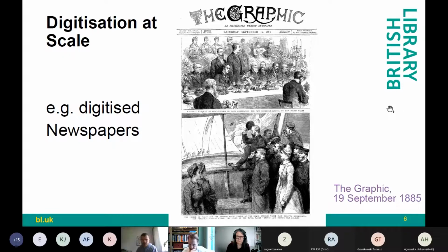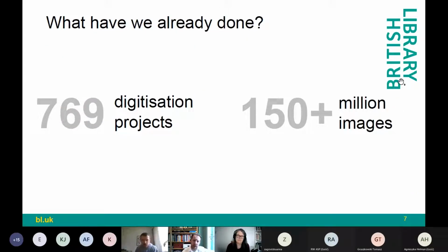On the next slide, just to highlight the approach that we took then, in the early 2000s, was very much on a project by project basis. So we had an overall approach. Our overall strategy was obviously to make as much of our content available freely for all users anywhere in the world as quickly as we could.